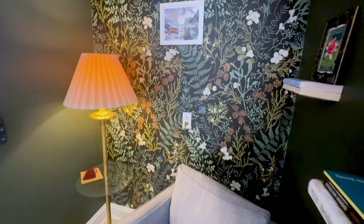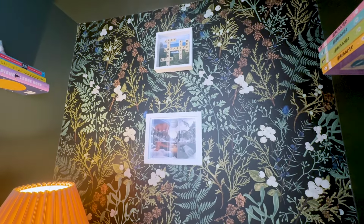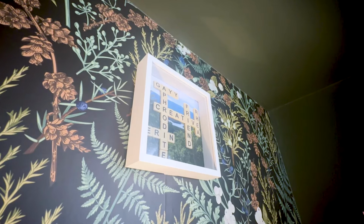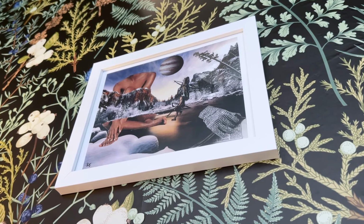I also have a couple of pieces of art hanging here too. The top piece is a Bananagrams themed art piece that my friends Jack and Juliana made me for my birthday, which was so sweet of them. It's got lots of little inside jokes in it. And then the bottom piece is a print by Khadija Jamila. I've actually been to some of her collaging workshops around the city and she's really lovely. I love supporting her art.